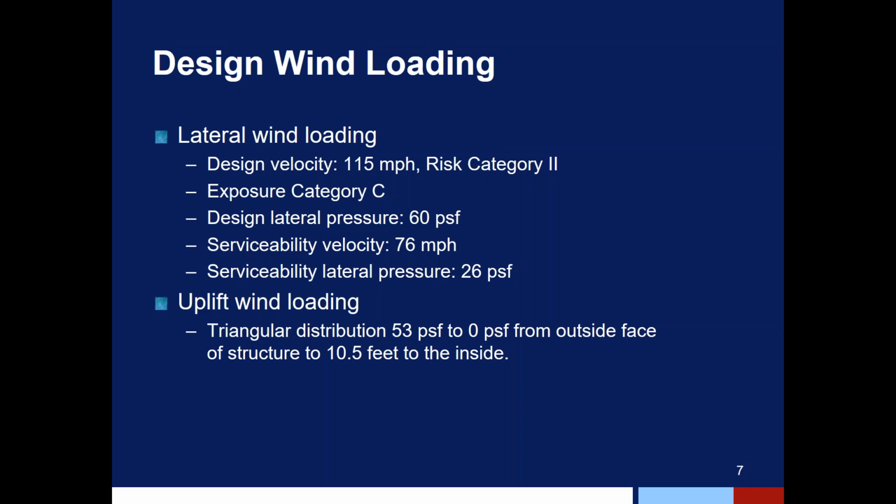Based on this criteria for the wind loading, the total wind pressure on the profile was 60 pounds per square foot, and this includes the windward and leeward pressures. A reduced wind speed of 76 miles per hour was used for serviceability checks and resulted in a lateral pressure of 26 pounds per square foot. The uplift pressure from the AASHTO guide was combined with the lateral wind loads.